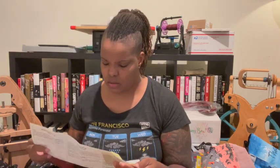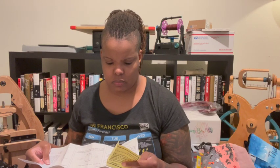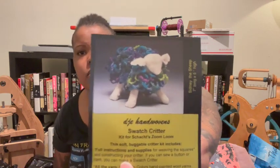I need a loom. Dang it. I'm sorry. I need a loom. Whoa, crap. I was all excited about the sheep and the yarn. I should read. Reading is fundamental. Oh. But look at it. Isn't it cute? Isn't it cute? Aw, man.